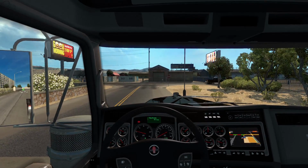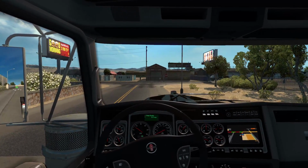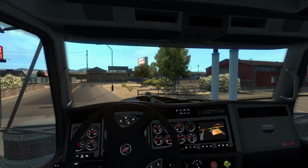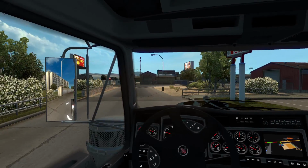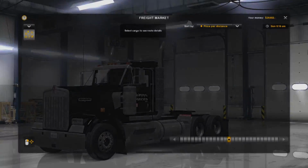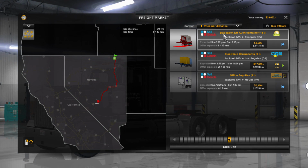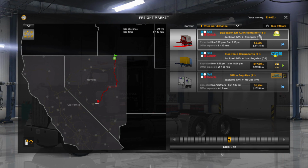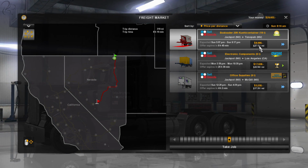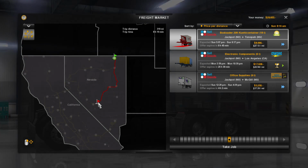Now, thankfully, my sound mods are working, so that's okay. Like I say, everything else, all things being equal, should be good. There we go. Set the brake. Let's find out where this goes. That would be that one. Okay, it's a box loader 20-foot coal container, 18 tons. Important delivery. Paying 8,900 to take it down to Tonopah, which is down here. So that'll do. That's fine.